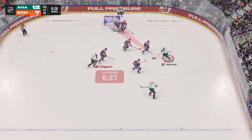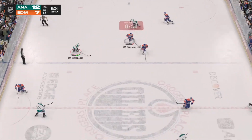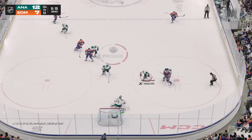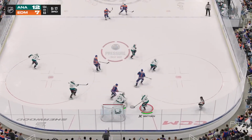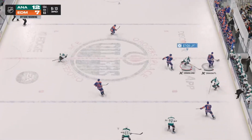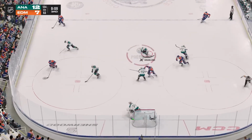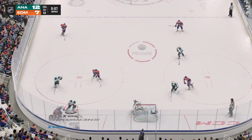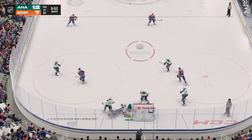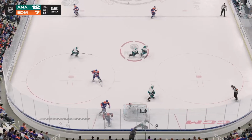Makes the save with the trapper. Oh, it's another consecutive save. The Oilers move the puck in the defensive zone. Shot, and he makes a save there. And he moves it up to Gauthier. The Oilers gain control of the puck against the wall. Grabbed along the boards by Hyman. Through the offensive zone and behind the net. Makes a save. There's another great save.